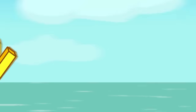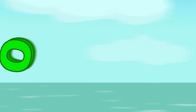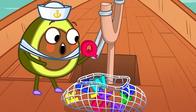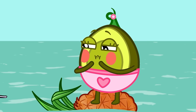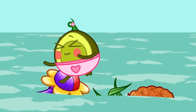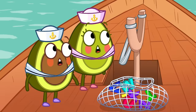N for nuts! Careful! You almost hit Baby! O for onion! The feather made Baby sneeze. R for rattle! S for snowman! The sun melted the snowman.